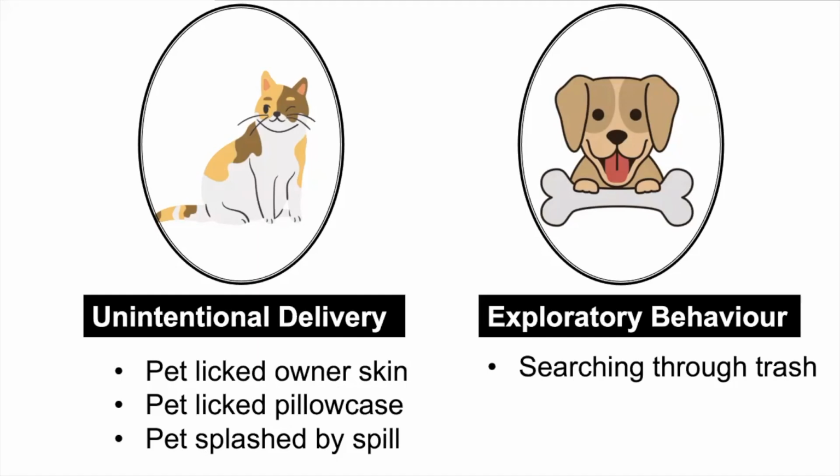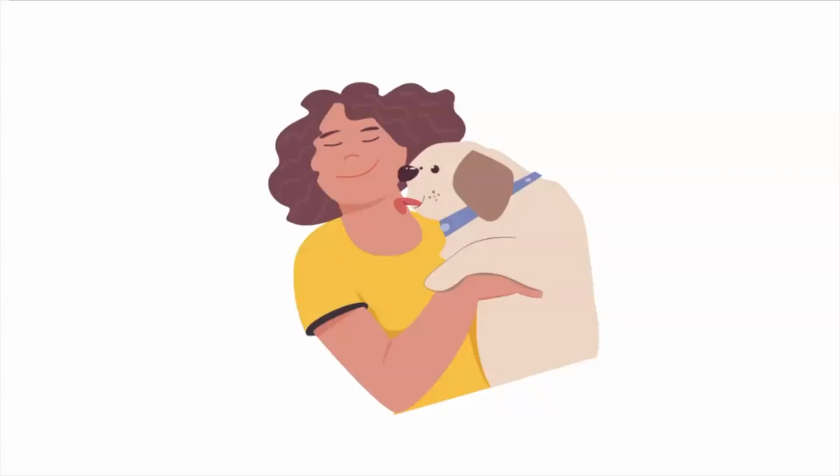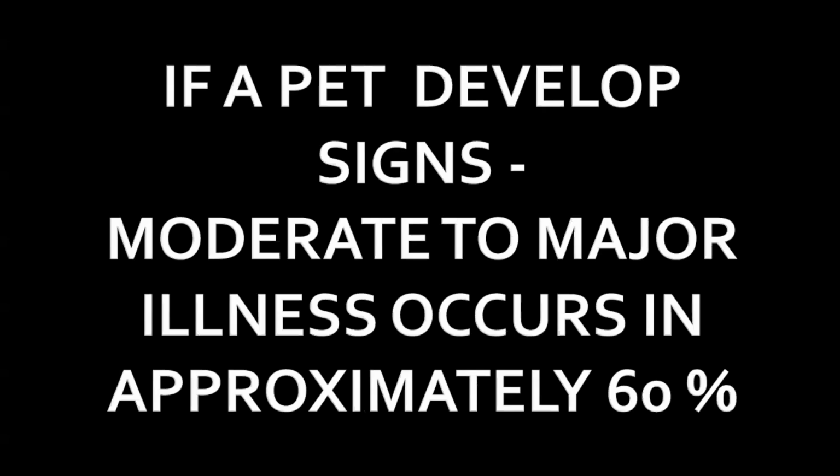Dogs got exposed to minoxidil in a different way. They weren't licking it off as likely. They weren't licking pillowcases, but they were rummaging through trash. They were finding tissues, tissues with just one drop of minoxidil on it, and they were getting sick. So even with very low exposures, even with one lick, even with one tissue with a small amount of minoxidil that was in some trash can, pets were getting sick. And so this is a really, really important study which reminds us of the potential toxicity of minoxidil to animals.